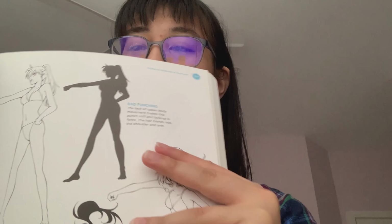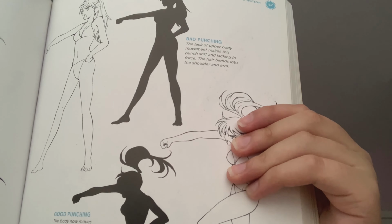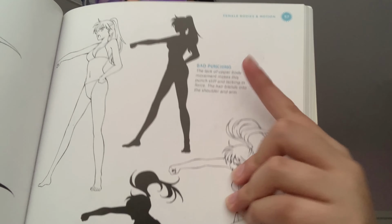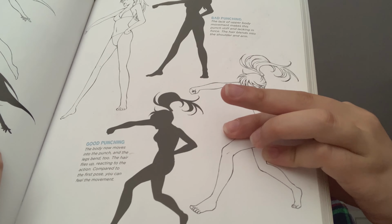So yeah. A helpful page. This is a very helpful page in looking at very dynamic poses and how they affect the silhouette. You can see in this silhouette, it just feels very stiff, but this one feels more dynamic. I really like how the author and the artist compare the two silhouettes, the bad one and the good one. It's very helpful to stop and analyze the differences and what makes it so dynamic and very interesting to look at. That's enough of that one. Let's look at the next one.